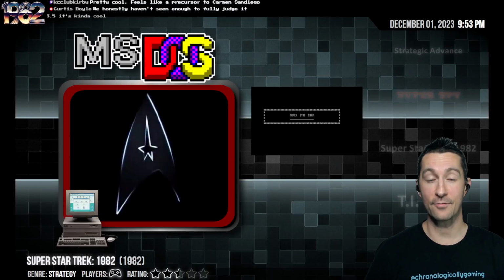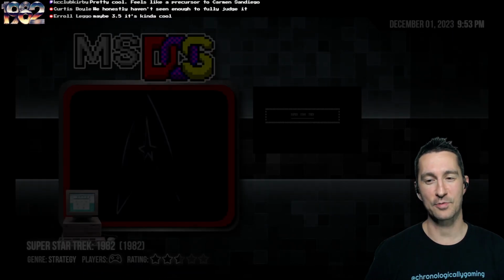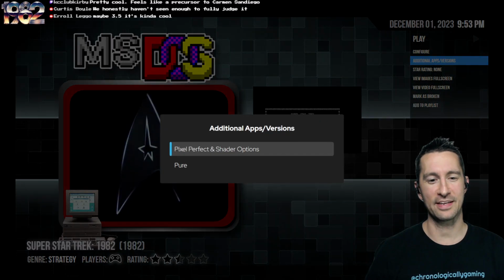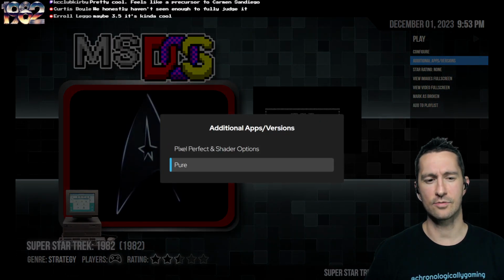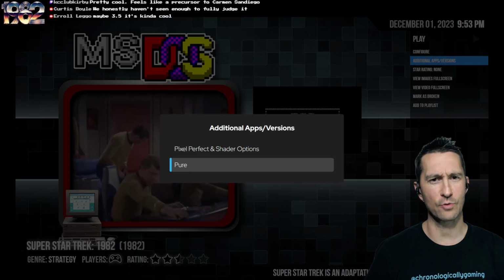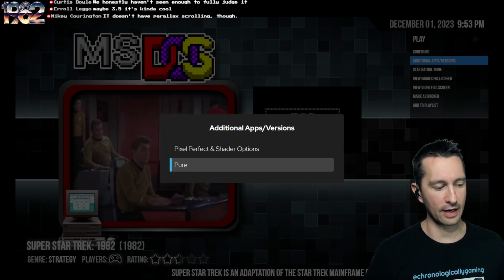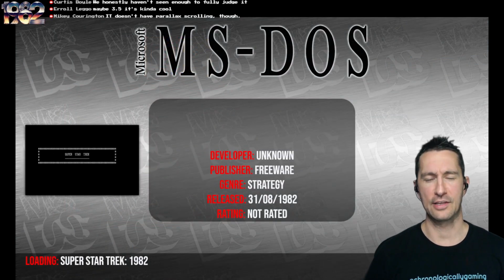Oh, that sound means it's time for another Star Trek game. This one's on MS-DOS. A very bizarre one because we don't have a lot of info. It's not known where we have any screenshots or pictures for it. Let's pop in Super Star Trek, at sometime in August 1982.